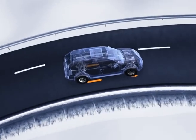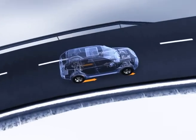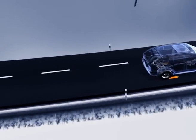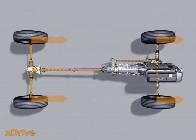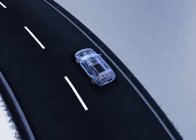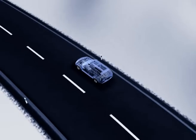xDrive, the new intelligent four-wheel drive from BMW. A new dimension of driving dynamics with outstanding levels of traction. The system distributes driving force between the front and rear axles within a fraction of a second, constantly, variably, and faster than in any other four-wheel drive system. The result is the kind of exceptional road holding and highly responsive driving that only BMW offers.